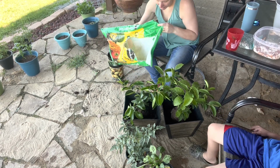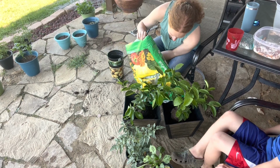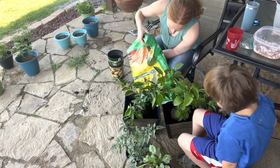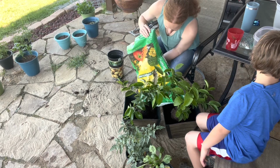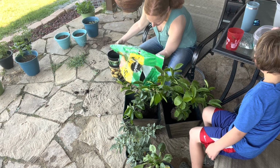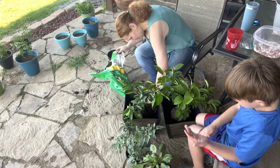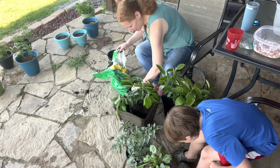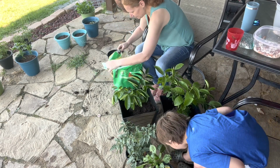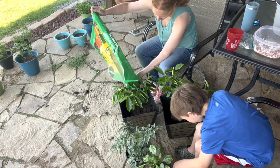So we're probably gonna have to go buy some dirt before we can finish this. I thought I would have plenty of dirt left in this one bag that I bought earlier this year. But I'm beginning to think that I do not have enough dirt. I mean, I know I don't have enough dirt. Just sitting here doing this part, I can tell there's not going to be enough dirt to do all of this.